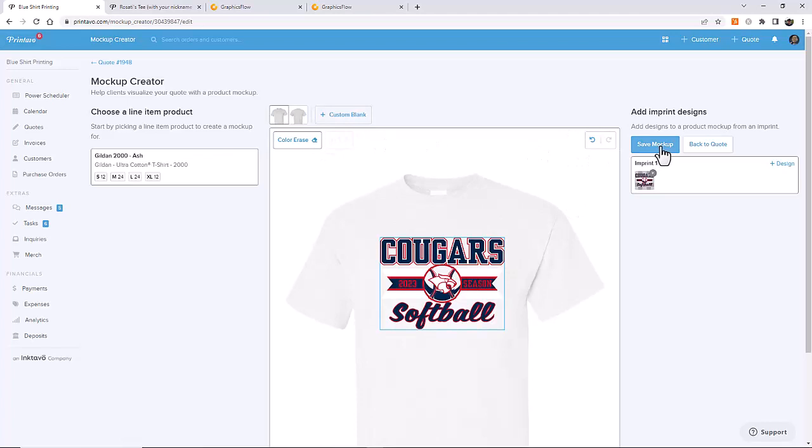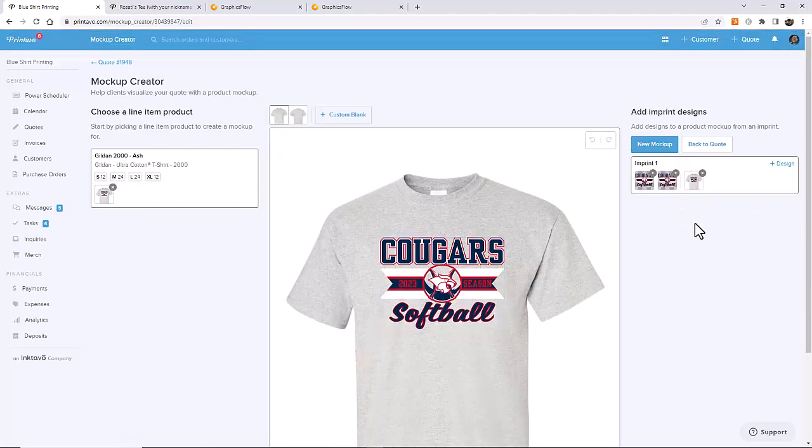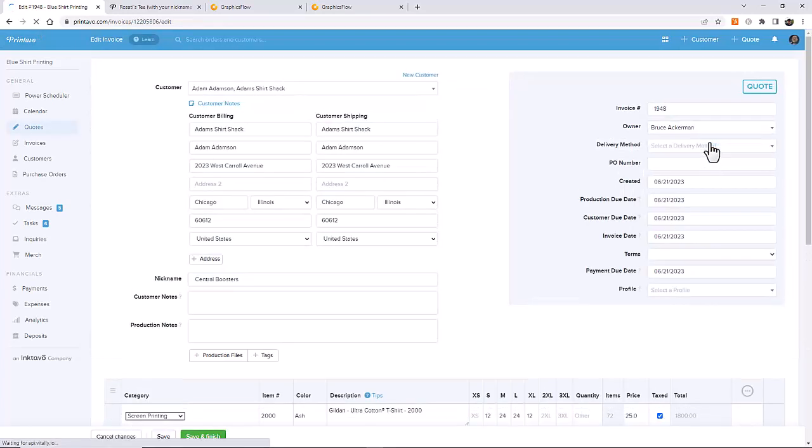And then once I get this all set up, I'm going to save the mock-up. And so now the mock-up is saved with the actual job. And then we can go back to the quote. And then at this point, it's just a matter of sending the quote out to the customer. Once the quote's completed, I'm just going to click on Save and Finish.